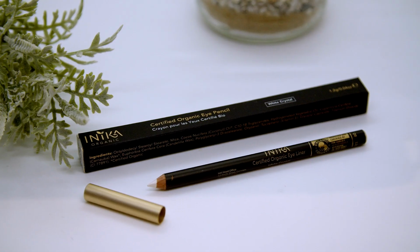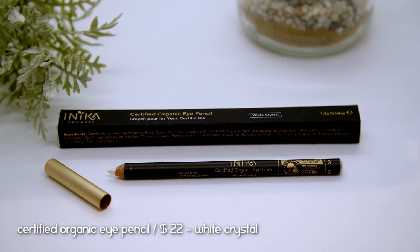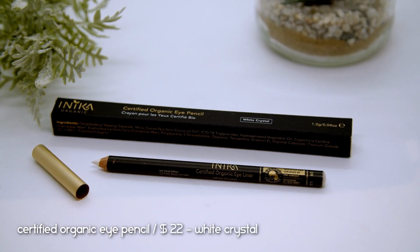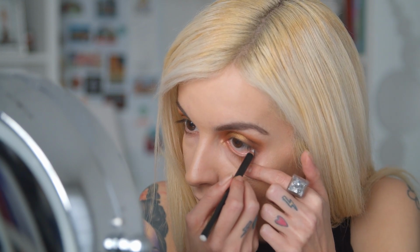And you guys, before I move on any further with these eyeshadows, I completely forgot I actually have an eye pencil. Usually I put the eye pencil in before I go down with the shade. So this is their certified organic eye pencil and this retails for $22. I have this in the shade White Crystal. So let's put this into my waterline.